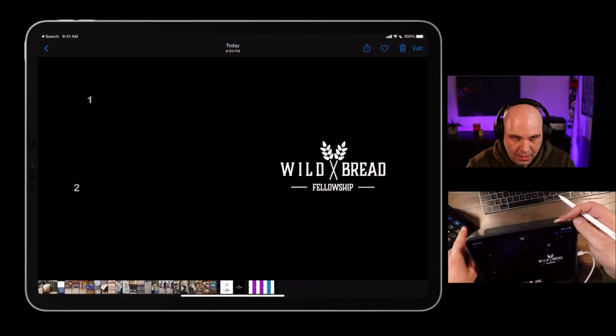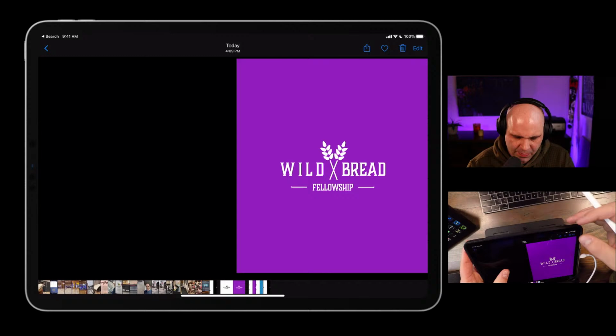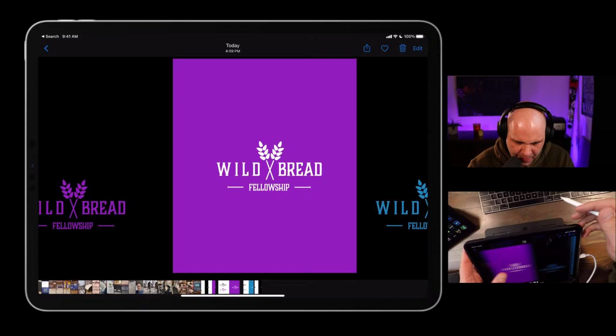All right, so it put everything. I exported it to my photos, okay? And so what I could do now, it just exported each artboard. Why did it do that? That's strange. Oh, it's because they're PNGs and the background is transparent. Okay, so here's what we're gonna do.